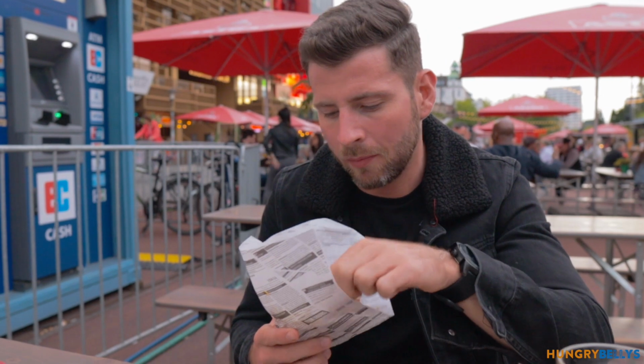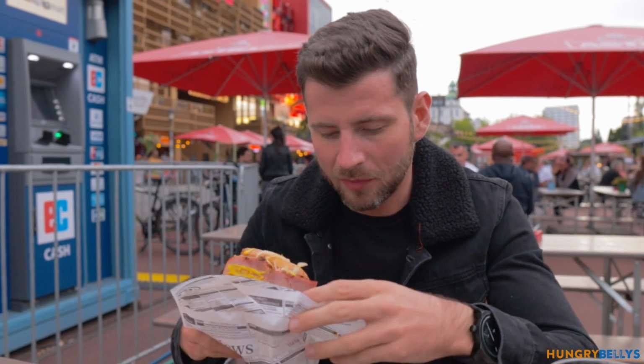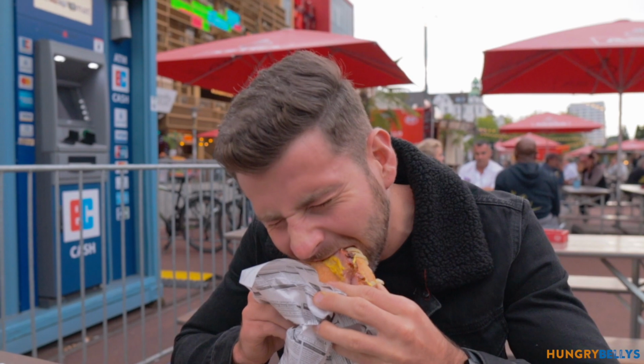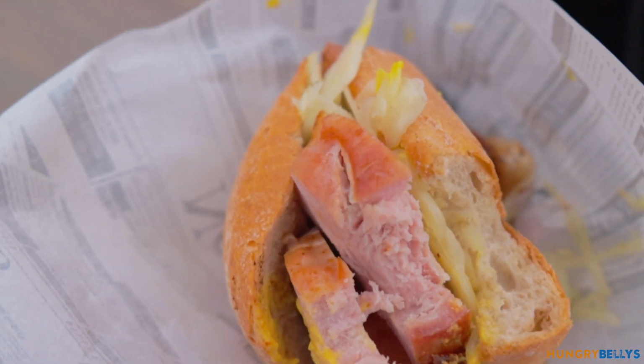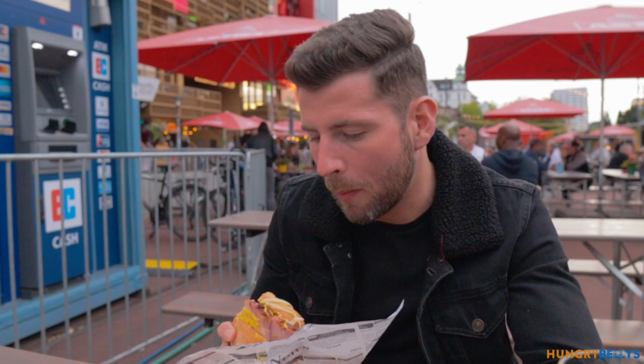So let's go for a full mouthful, shall we? This is not going to be elegant. That's so nice. The sour bread, really nice. Nice and crispy on the outside, soft in the middle. Goes really well with the pork.